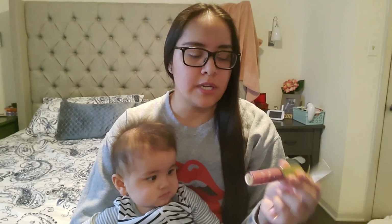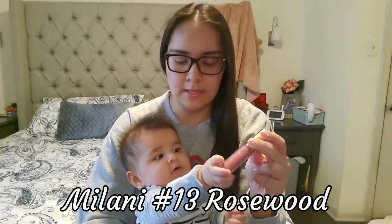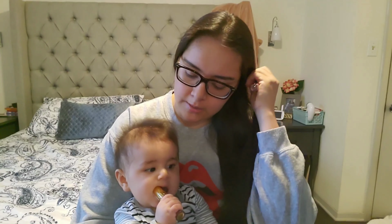And then another thing that I've been trying to find, but I guess they don't carry Milani in Target anymore, or at least I couldn't find it at the Target that I go to. I love their Milani. There it is. I know the camera's backwards, so the words are backwards, but anywho, this is Milani number 13 in Rosewood. You wanna see that, baby? Wanna hold that? And that's what I'm wearing right now. It's a very light cover on your lips. Just gives you a nice little shine with a little bit of color.